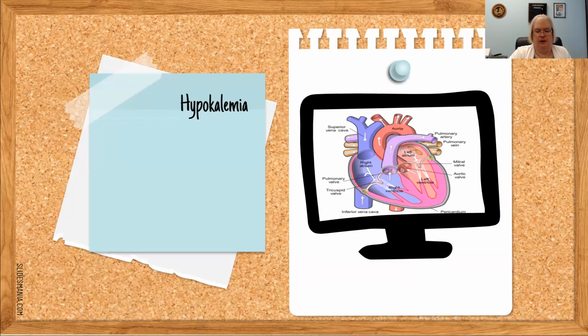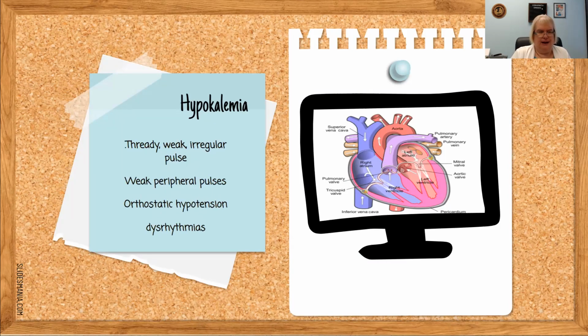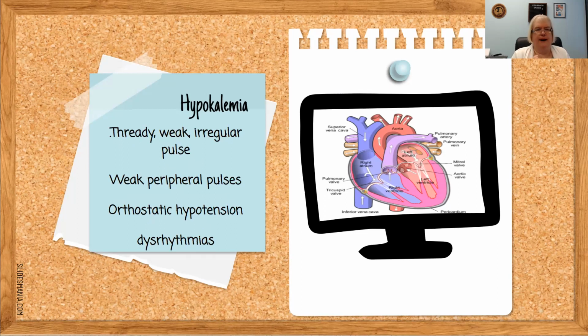So hypokalemia, what happens? The range for this is anything below 3.5. The range for potassium is 3.5 to 5. So anything below 3.5 would be hypokalemic. And before I get started into any of the systems, you need to know it is life-threatening because of the effect on every single system, because potassium is the lifeblood, the heart of this electrolyte thing.